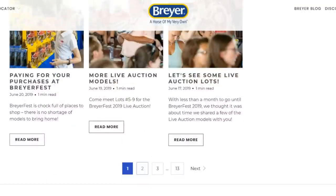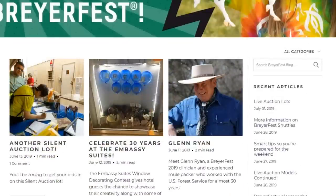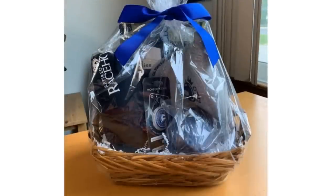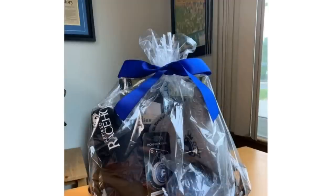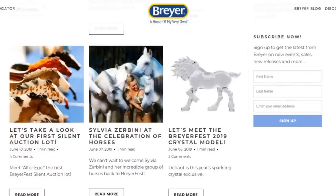So, I don't know where I'm going. Let's see the live, is this the first one? I'm sorry, I'm going all over the place here. Oh, the silent auctions. I guess we could look at those real quickly, and then we'll look at the live auctions. So there's the retired racehorse basket, which I don't plan on getting because I don't need more stuff like that. I have so much stuff already. But I do like looking at these little gift baskets. They're so cute, and I can't wait to see what other stuff is going on with them.